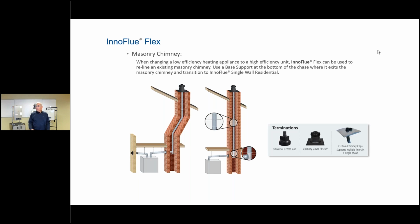Personally, I would rather do it from the top down, just in case there's any debris inside the chimney. So something to keep in mind. Well, somebody would have to be at the top, because once we get it from the top, we have to put our cap on there, our chimney cap, our termination, and secure that. So somebody does have to be on the top of the roof.